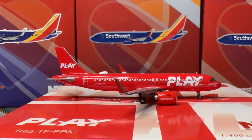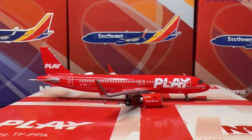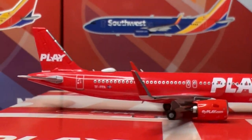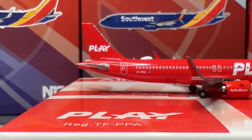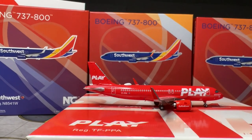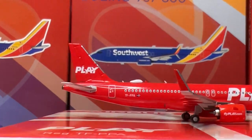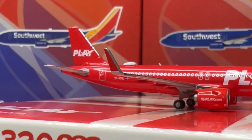Alright, so proceeding on to the right side of this model, which is the same deal as our review, but this time has the two baggage holes. So here is the first baggage hole right there, and the second baggage hole, which is back here. The baggage holes are hidden in the redness of this livery. And man, Angel really did a great job on this model. I'm going to get some final shots of this model, and then I'll be moving on to the Play A321neo model.